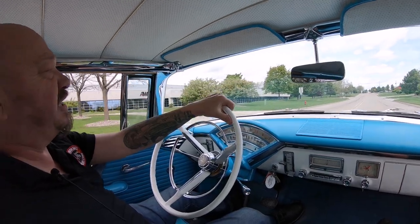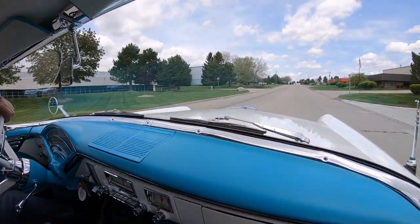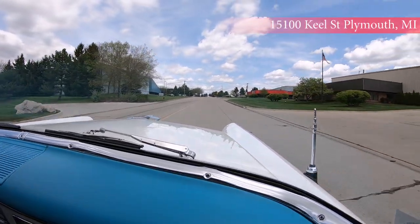Now, we're about to put this baby up on the lift so you can see how beautiful the bottom side is. Now, we do that with every car here at Vanguard.